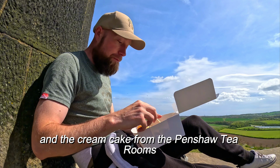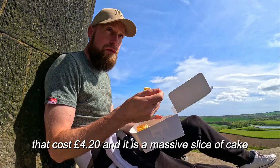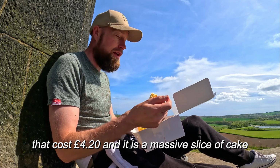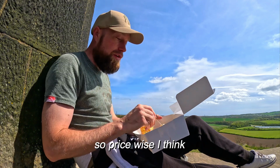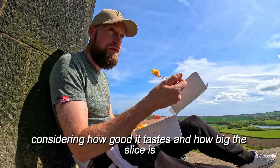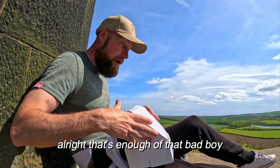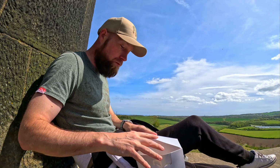Now the cream cake from the Penshaw Tea Rooms, that cost £4.20, and it is a massive slice of cake. Like, I could probably do 2 people, to be honest. So price wise, I think £4.20 is a cracking price for what you get, considering how good it tastes and how big the slice is. Right, that's enough of that bad boy. I feel my teeth falling out from all this sugar.